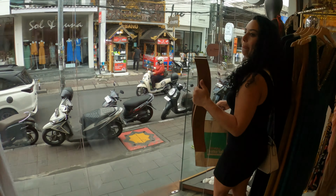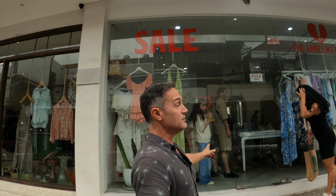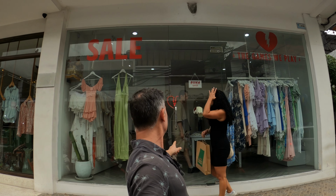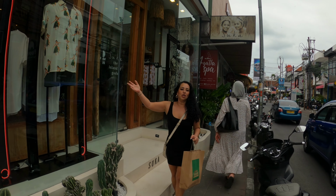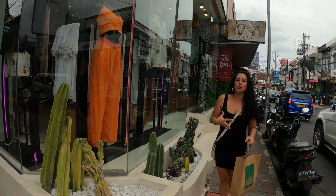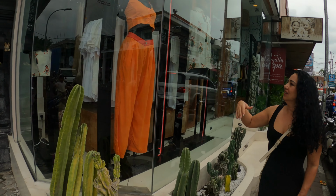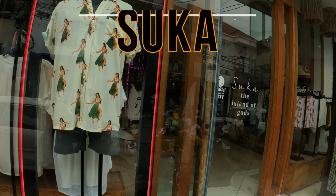What's that? Lingerie. Sale. Let's keep punching. So if you're looking for paradise wear, island wear, the shops are full of beautiful tropical outfits and shirts. So this one is called Suka, the island of the gods.